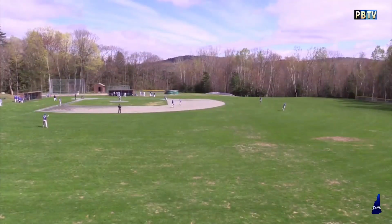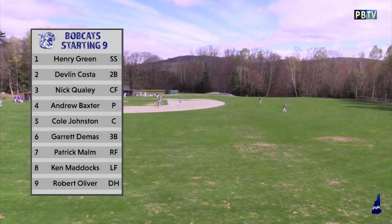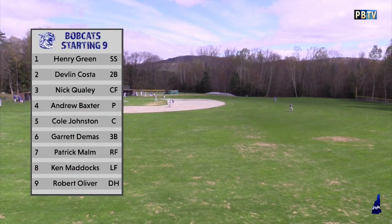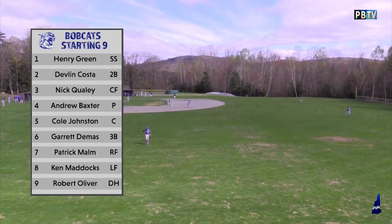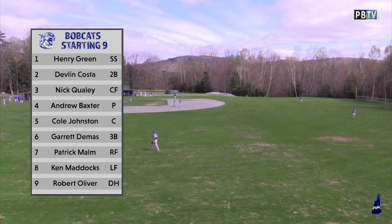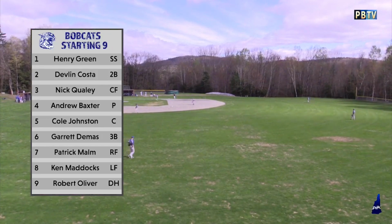Welcome back here with the Bobcats coming up to bat. Colby, do you want to run through the lineup for us? Yeah, sure. We got Henry Green batting first, number 1, playing shortstop. Devlin Costa is playing second base, batting second. Batting third, Nick Quayle playing center field. Andrew Baxter on the mound, batting number 4. Batting fifth, Cole Johnston playing catcher. Garrett Demas batting 6th, playing third base. Patrick Malm playing right field, batting 7th. Kenny Maddox playing in left, batting 8th. And Robert Oliver DHing, batting 9th.